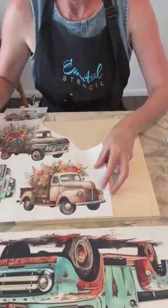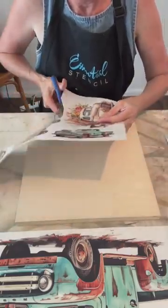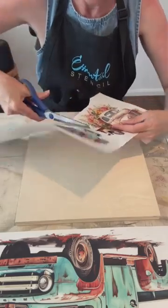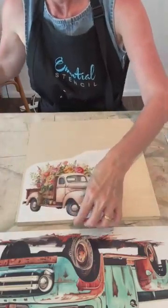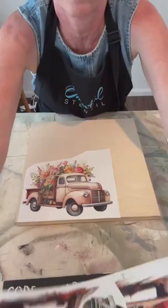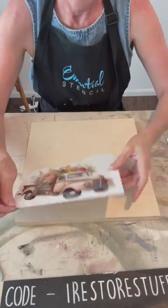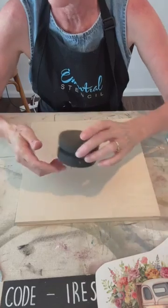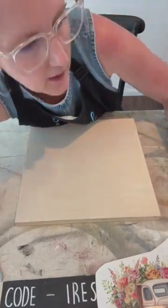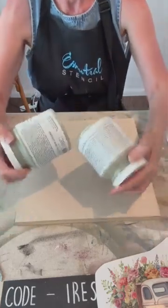So let's take a look. Might do that. Let's cut out my truck right now so you can have a look at what it looks like. Put that down the side there. We'll do a little background. All right, let's do that idea again with the colour. I'm just trying to think, Bellwood or eucalyptus?